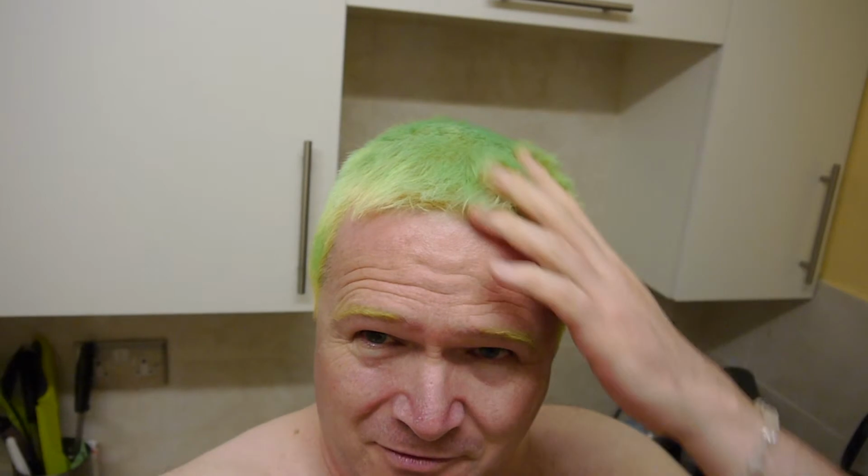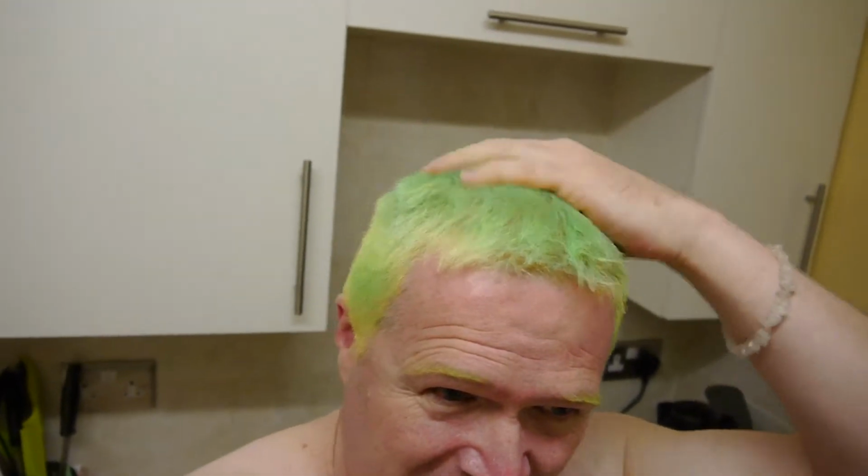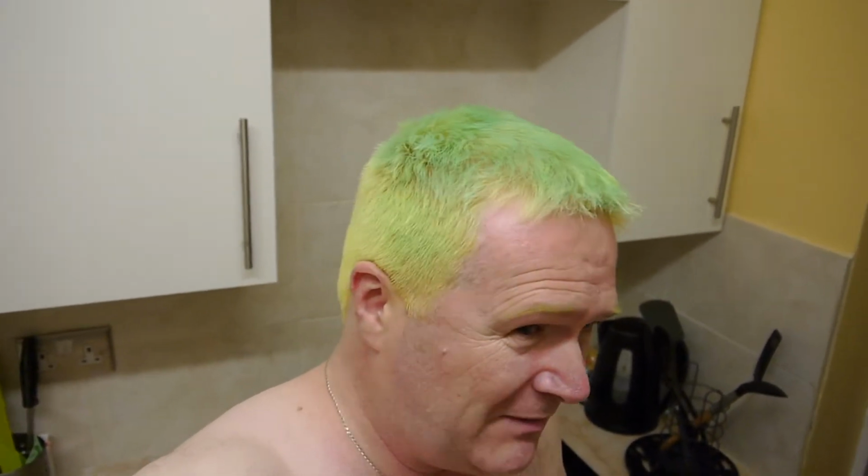So as far as I can tell, it's come out pretty awesome. It's sort of the colour I wanted. It's gone streaked in places, which was the idea. So I've got the yellow, which is a very fluorescent yellow, but it's got bits of green here, there and everywhere. Now it looks a little bit like, I think, the Lime Twist when I first had my hair properly bleached. So it's not too different than what I've had before.